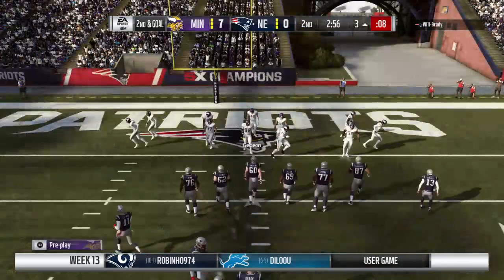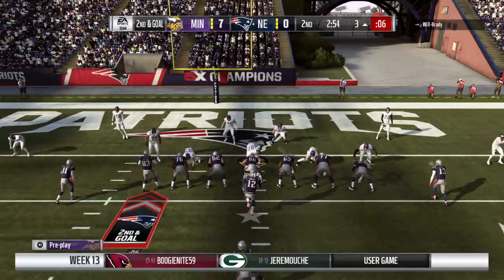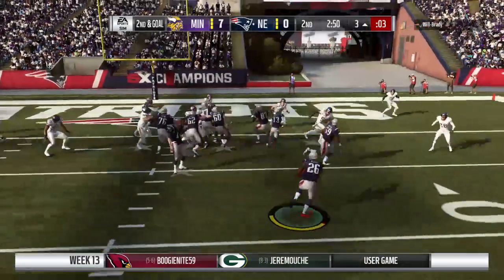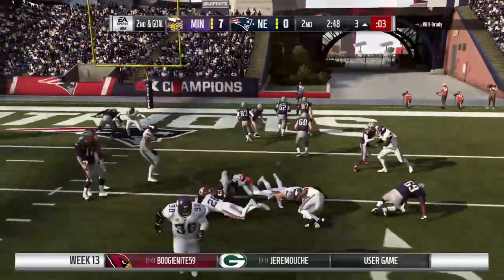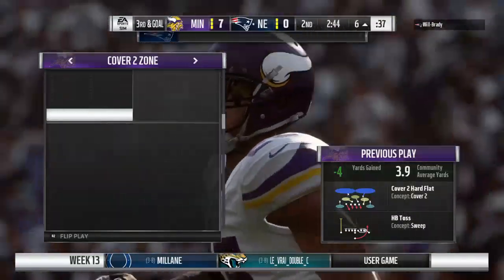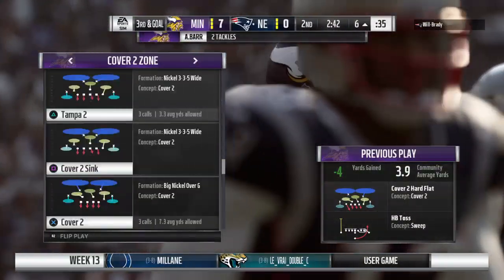Michel on an island by himself in the backfield. 2nd and goal. He's going to get it running right. And that play going absolutely nowhere as he's belted before he could get out of the backfield. It's a loss of 4.